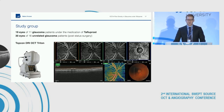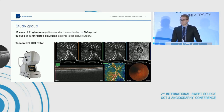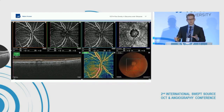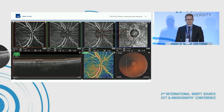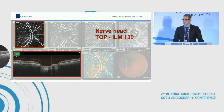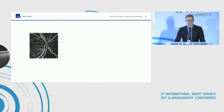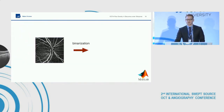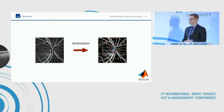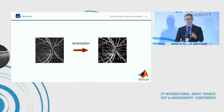All patients had no significant differences concerning the intraocular pressure or visual field defects. The patients received OCT angiography with the Triton, and we chose from the OCT angiography scan the nerve head comprising the upper retinal layers and its respective flow. We took this image to MATLAB, binarized it, and put an ETDRS circle on it and measured the flow density inside the different sectors as pixel density.